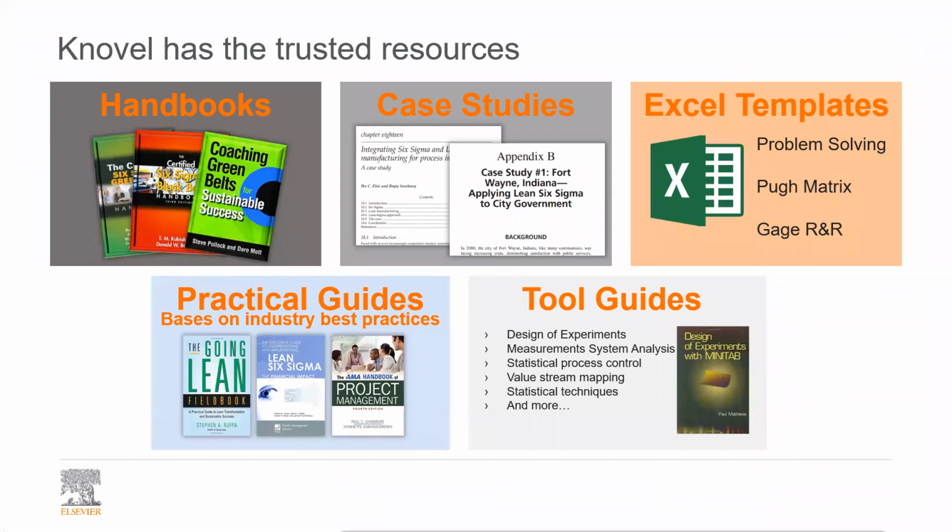So you saw how easy it is to look up those handbooks, those practical guides. All you've got to do is a simple search within Knovel and you'll be able to get there. Or you can always use the browse feature. And the same goes for the case studies. Knovel's search tool is very powerful. You'll be able to find it by just putting "case study" at the end of your search.